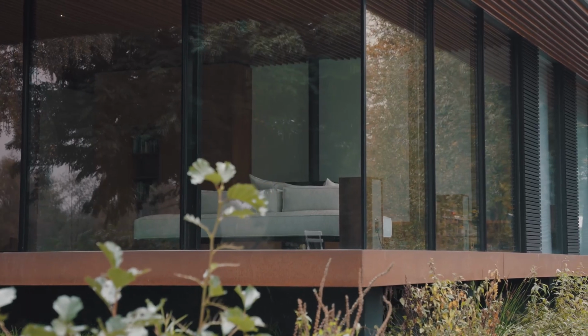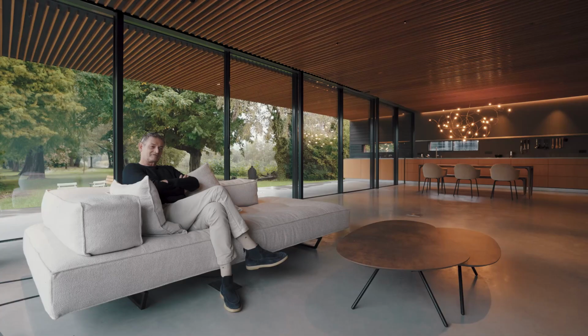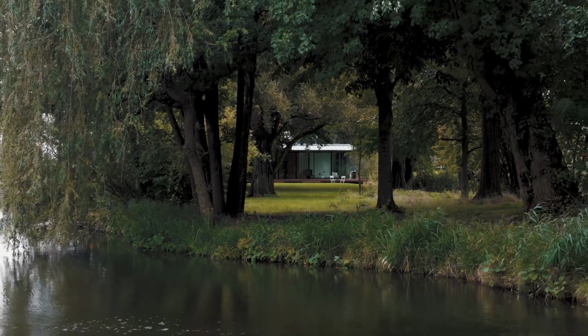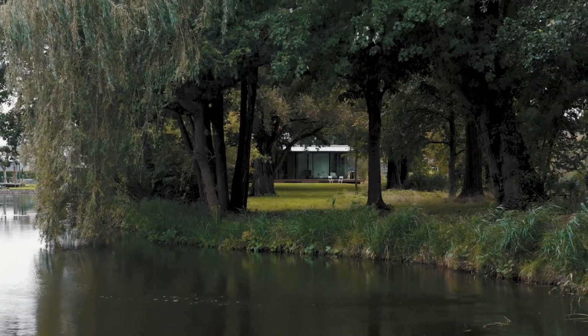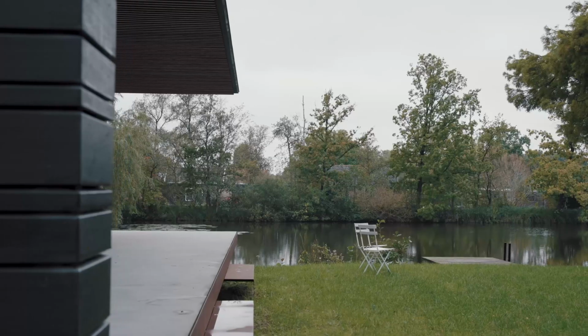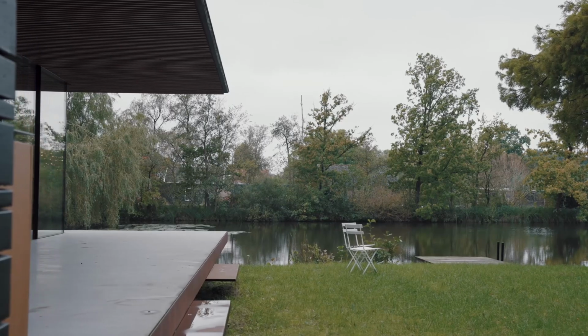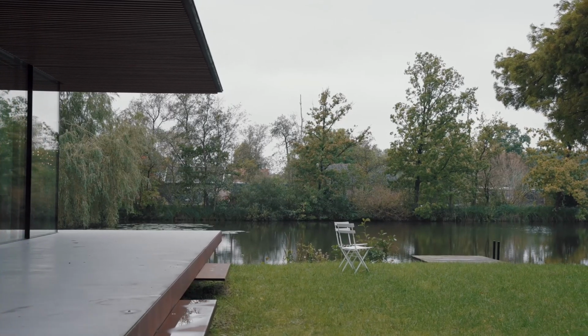My name is Dirk Postel. I'm an architect from Rotterdam, the Netherlands, and right now we're in the house I've designed close to the city of Hilversum, on a beautiful spot. Basically, that is what attracted us, this very Dutch landscape of water and land, and close to a Natura 2000 area.